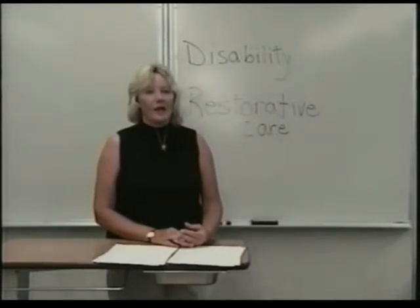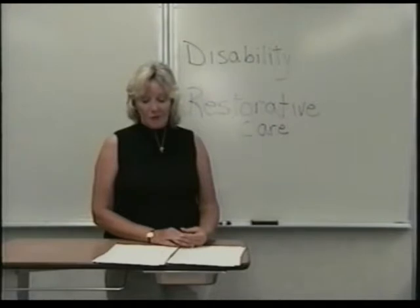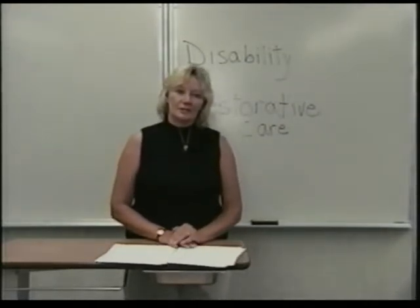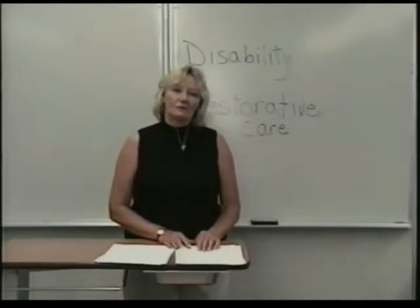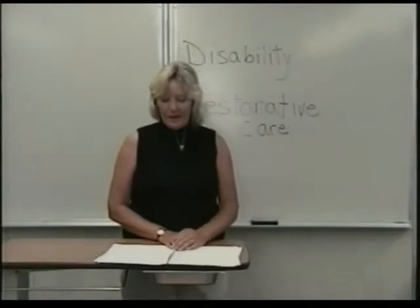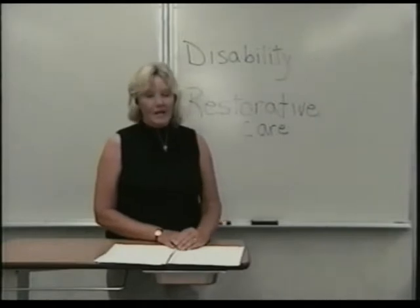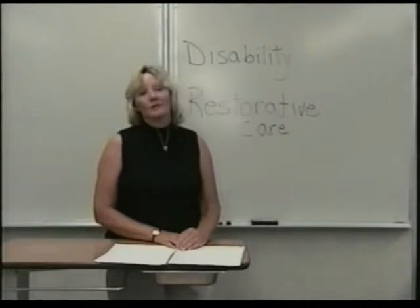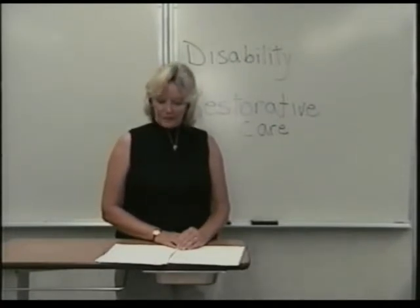Dressing so that one feels presentable when they are meeting visitors coming into the home or they are going outside of the home. Feeding so that proper nutrition is assured. Hygiene, particularly after toileting. Elimination of the bowel and bladder. And mobility, both mobility in bed and mobility out of bed into a chair or into walking.